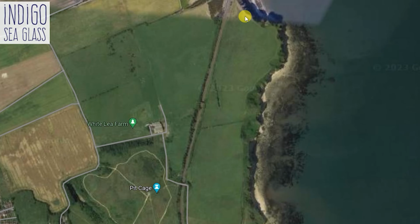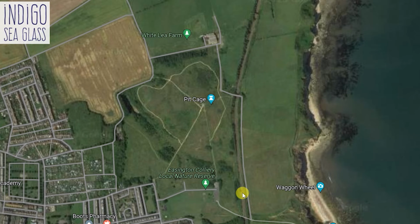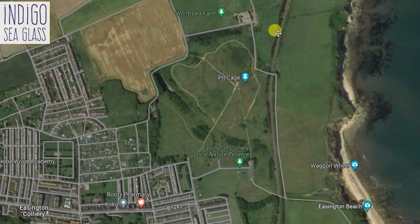We took it all the way to Hawthorne Beach because that's where we were eventually going to lock our bikes up and then walk on the beach back south to Shippersea. We later found out that we could get around the railroad bridge by going around the trees, and it would take us to the path that went straight. So that was the best way to go.